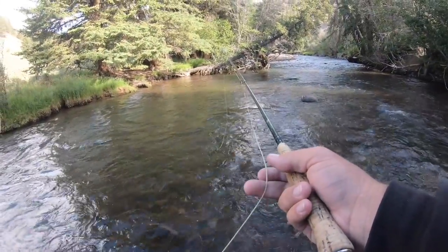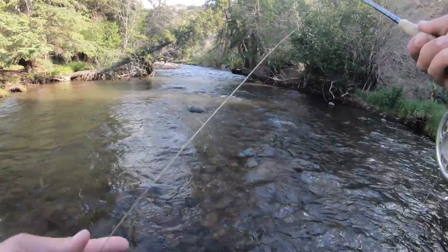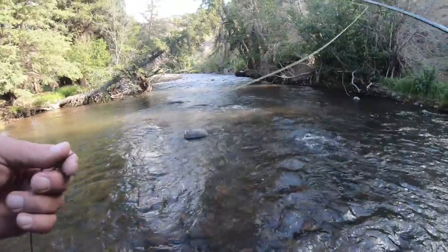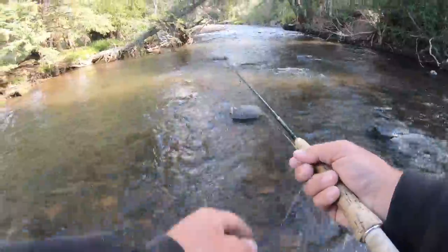It'd be nice if they just keep eating the big one, then I can take the little one off. We'll see what happens. Gotten two eats on the big one already in the first pool that I fished. It's a good looking hole.